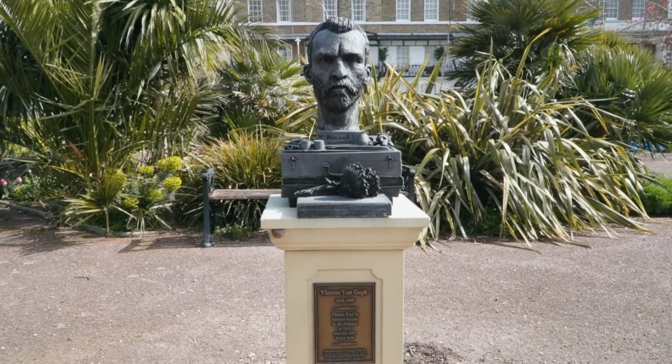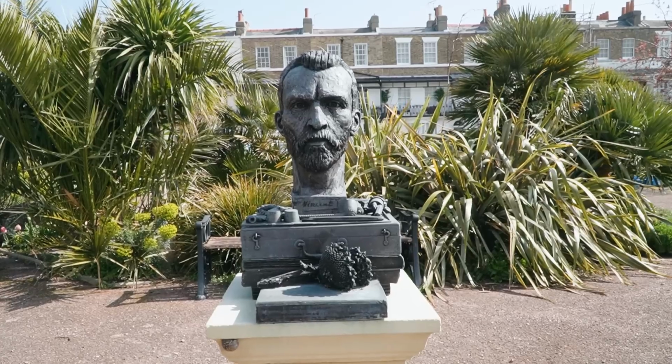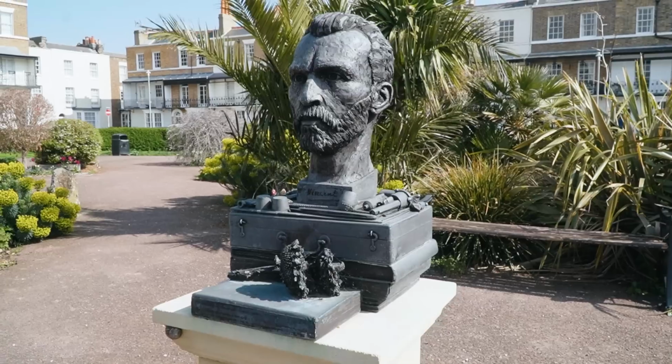In the middle of this park, there's this little bust of Vincent van Gogh, which I think that's the American pronunciation. I think in the UK it's pronounced Van Gogh here. But I used to have a Dutch coworker, and I believe she said that the actual pronunciation was like Van Hoff or Van Ho. So I guess UK and America, we're all wrong.